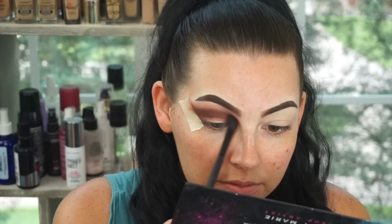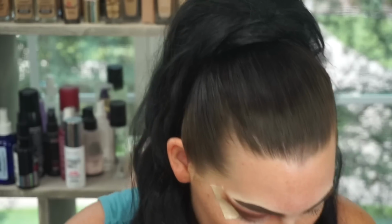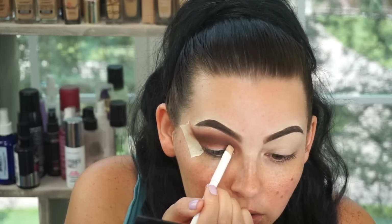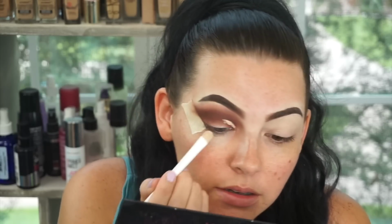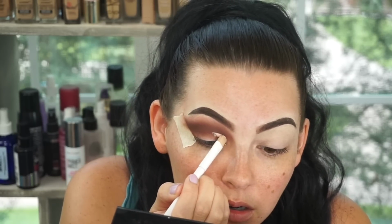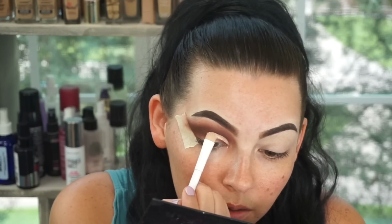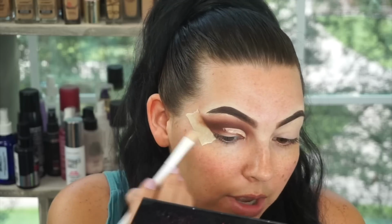Oh my gosh. Okay, then I'm going to take some more of my P.Louise Base, do a little crease cut, but I'm bringing it all the way out into a wing.